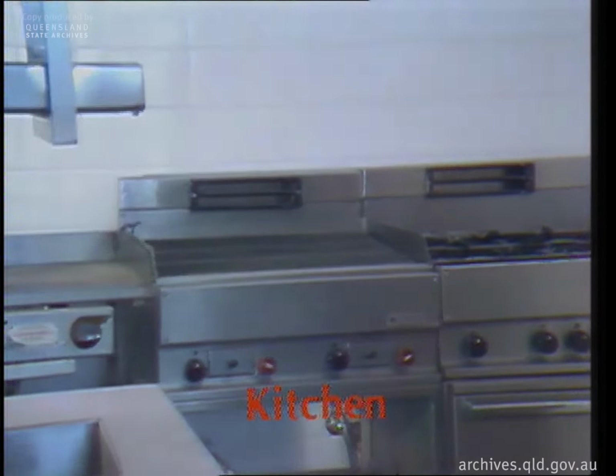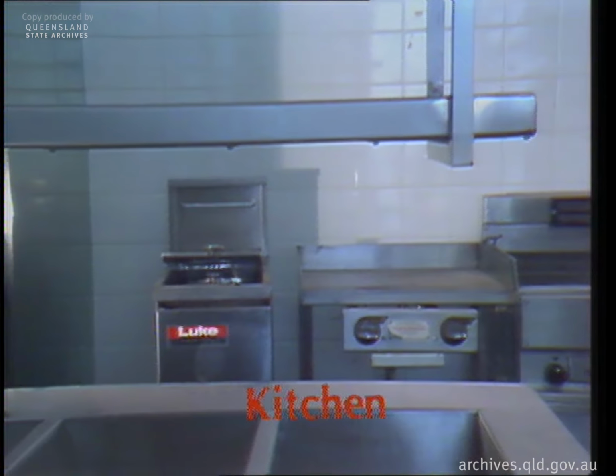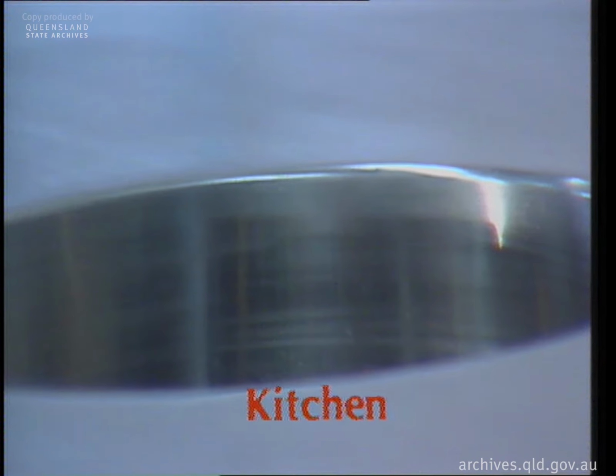Special techniques were needed to conceal the essential services such as water, gas and electricity within the 113-year-old walls of this building.